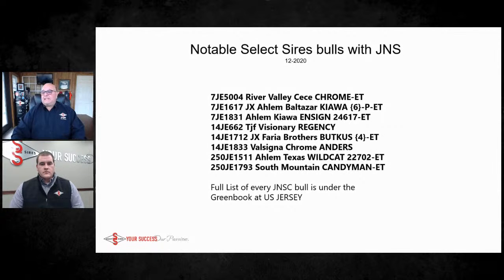Some notable bulls at Select: we mentioned Chrome to start with, Kiowa P, Ensign, Regency, a bull from the AG lineup, Butkus, Anders, the Chrome Sun, Wildcat, and Candyman. But we're not the only stud that has these. Across the whole industry, you'll find them. If you go to the green book at US Jersey, there's a list of all the bulls, and they can definitely show it to you, and you'll become educated like the rest of us in the last 10 days on this subject.